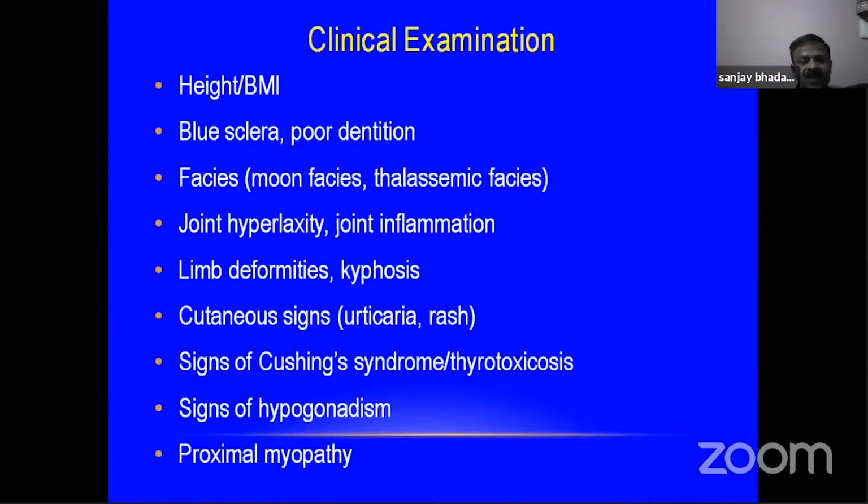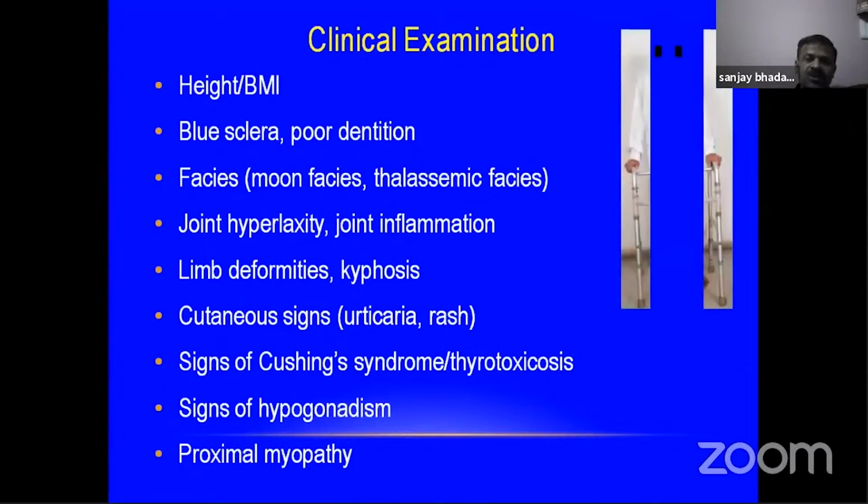Then facies are very important, because they will give an idea about Cushing's disease or hypercortisolism, and thalassemia. Joint hyperextensibility or joint inflammation. Deformities help you to exclude osteomalacia, as do signs of Cushing syndrome or thyrotoxicosis, and signs of hypogonadism. Proximal myopathy is very, very important to differentiate osteoporosis from osteomalacia.